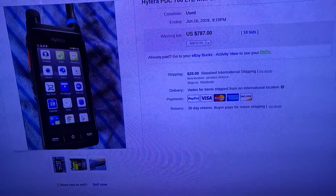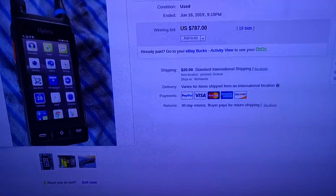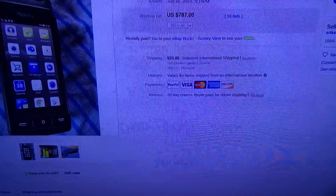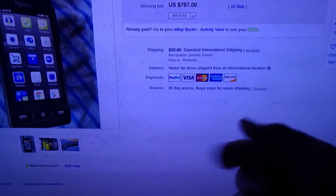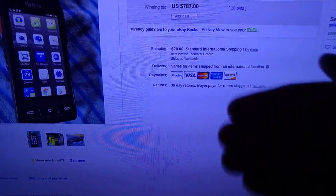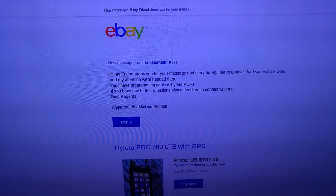So I wrote to the seller and I asked him, "Hello, do you have a programming cable for this radio? Because before I make a payment, maybe you have this for sale. And if yes, then what's the price? I'm going to include that little bit more."